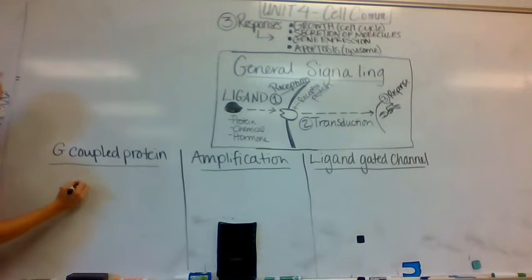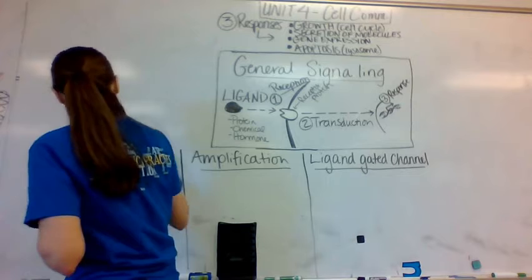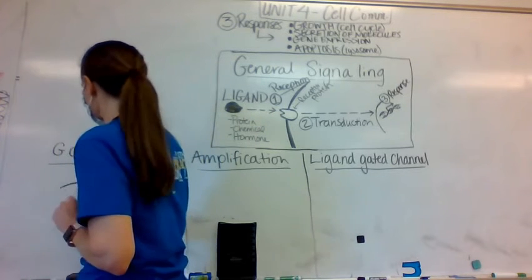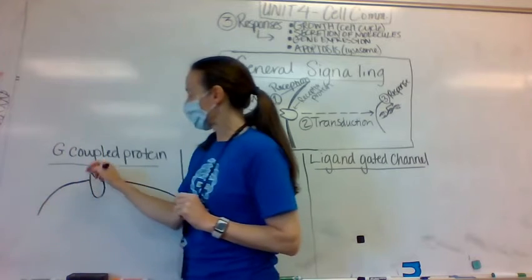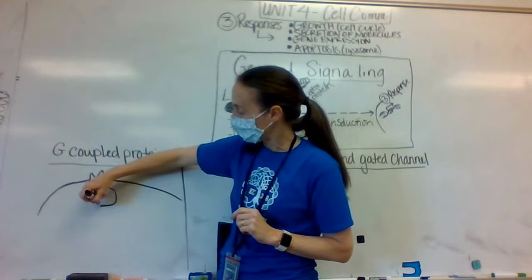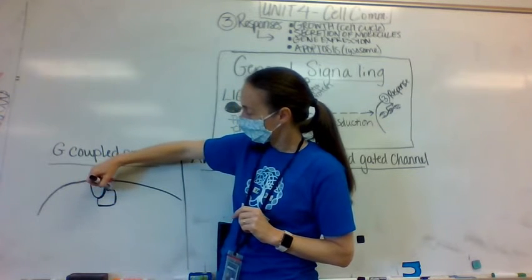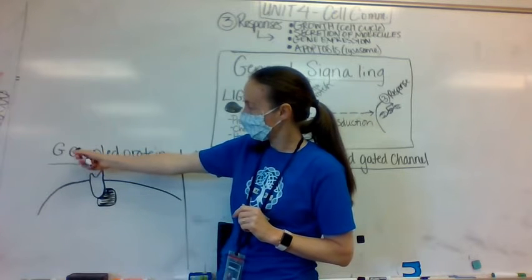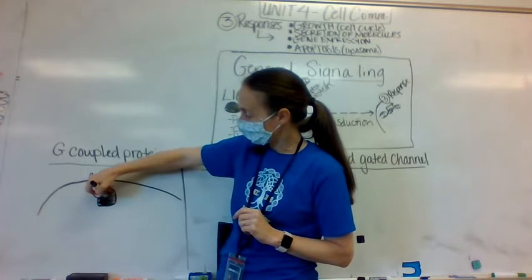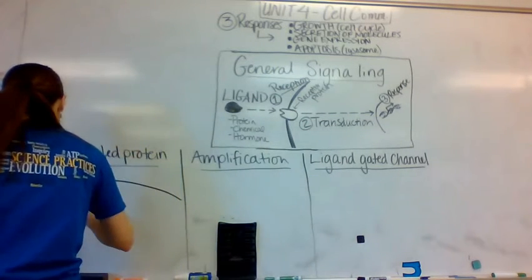Basically, I'm going to draw a little cell membrane, and then I'm going to put a little protein in it, just like this one. So it's going to look a lot like that one. There's our receptor, the cell membrane. And instead of just being by itself, you have a G protein here. So I'm going to label that as a G protein. If you want to fix it to say G protein coupled receptor, you can. I always call it G coupled protein, and then I sit there and think that is probably not the right way to say it. But I think they do say it that way, which is weird. No, it'd be fine.